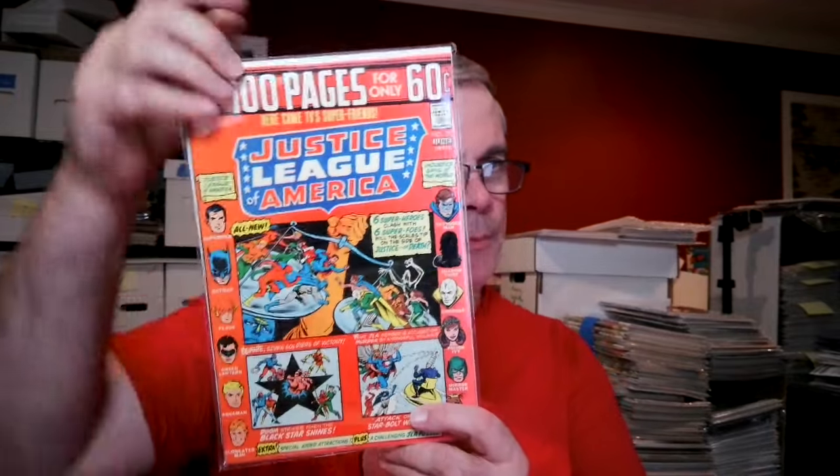It's like an 8.0. And this was pretty much standard for the DC 100-pagers at the time, and I love these. And I'm collecting all of them. I already have this. I have my childhood copy that's probably like a 2.0. They'd have a new story and then a couple of reprints. And they'd usually have a Justice Society reprint and a Silver Age Justice League reprint.